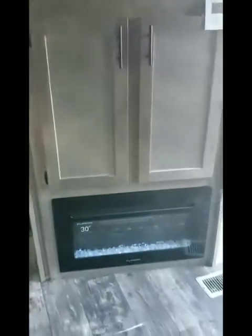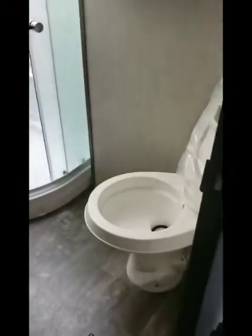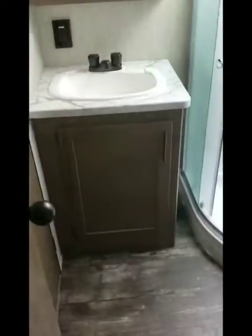You go up the stairs. Also has a fireplace too. You go up the stairs, turn right into the main bathroom. Stand-up shower, medicine cabinet, two medicine cabinets, and then into your bedroom. Plenty of storage in this thing. Nice big bed.